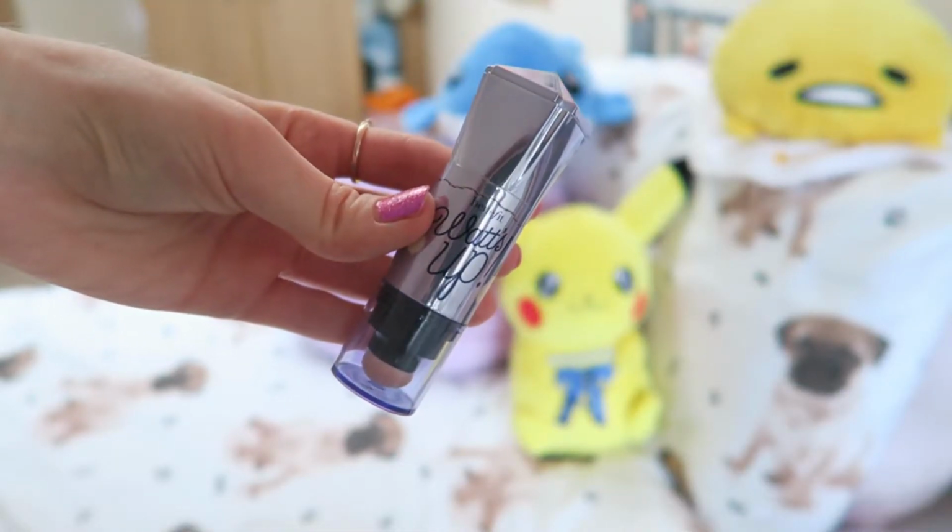So coming in at my number 5 position is going to be the Benefit What's Up highlighter. This was actually one of the very first high-end highlighters I ever bought. I'd heard a lot of beauty YouTubers talking about it and saying how much they liked it. It's actually the only one of the highlighters in this list, and probably that I own, that is a cream formula, as the rest are powder and also in this stick form like this. It's very different, however that is what attracted me to this product in the first place, as I like the idea and it was very different from any other powder highlighter out there.